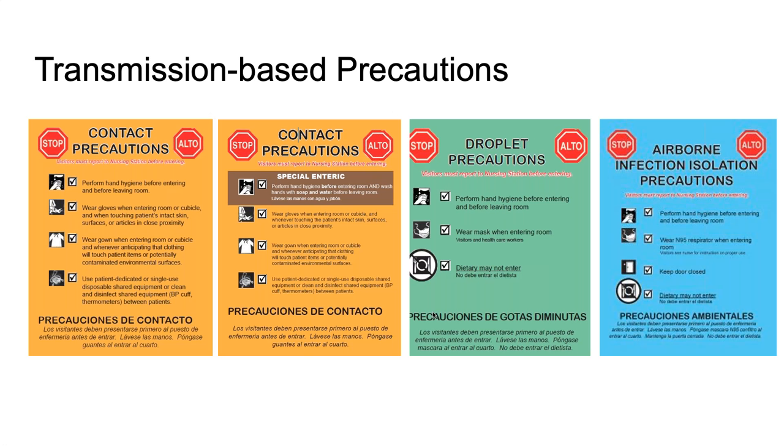These are examples of what the transmission-based precautions may look like. Obviously, it depends on the facility. Some facilities have different signs that they use, different colors that they use. So for example, ours are not orange, our contact is yellow. And so it depends on your facility. So contact precautions, this is contact precautions with special enteric. So this is emphasizing the need to use soap and water.